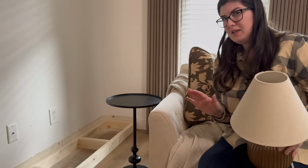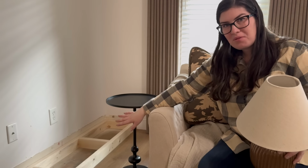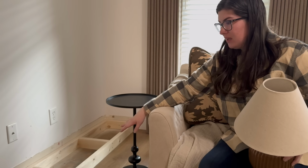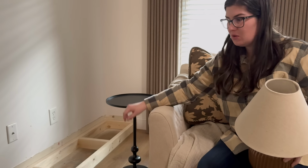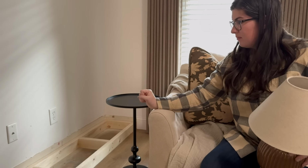So I was not kidding when I said we literally have 2x4s out in our home right now. It is a work in progress. We have been making so many strides in our home, but I'm excited to get that project going one thing at a time.